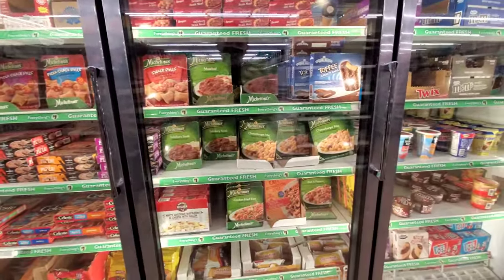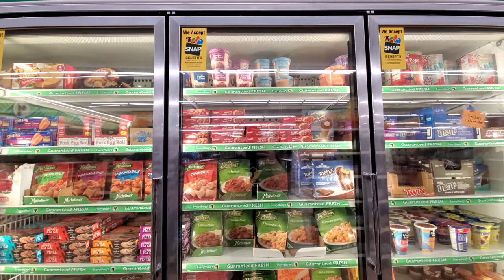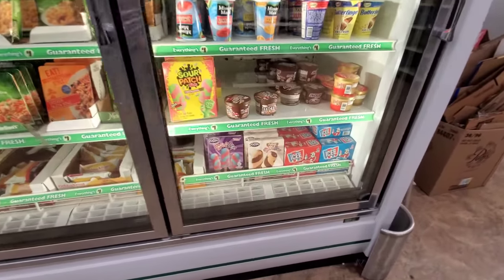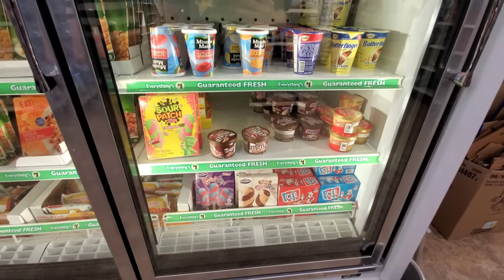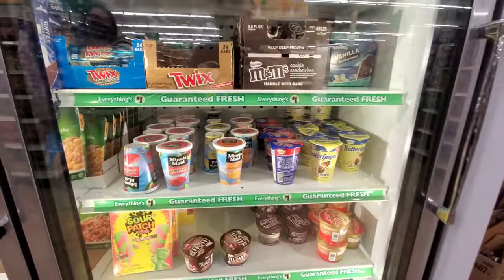And actually, the Cheeseburger Mac's pretty good. I would get that and take it to work for lunch. The little Banquet meals. And the Philly Swirls right there in the bottom corner. I love those. Philly Swirls have been my favorite popsicle since ever. They're so good. I like the little M&M ice creams they have, too. And the crunch ones. Oh, if we weren't going to dinner, I'd buy one.